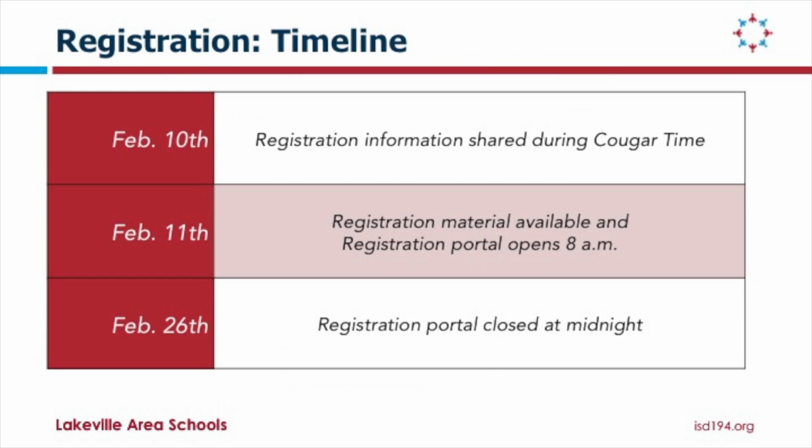So this is the timeline that we're looking at. The registration information is going to be shared on February 10th in a number of different areas and avenues that we're going to present this material. The materials will be available, and the registration portal will actually open up at 8 a.m. on February 11th. So you can start registering at 8 a.m. February 11th.